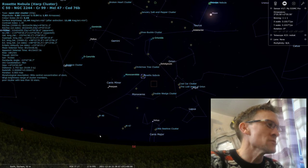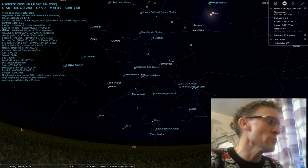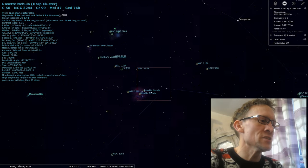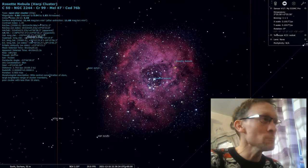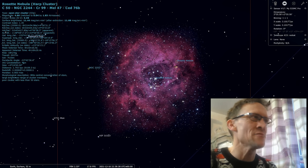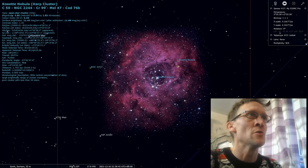What can I say about the Rosette Nebula? Well, it's quite close to the Orion constellation, and it's in the constellation Monoceros, the Unicorn. It has a New General Catalogue number of NGC 2244, which is the open star cluster still associated with it. There's also another one that I've picked up, NGC 2237, which I believe denotes the whole nebulous region, and it lies about 5,200 light years from Earth.